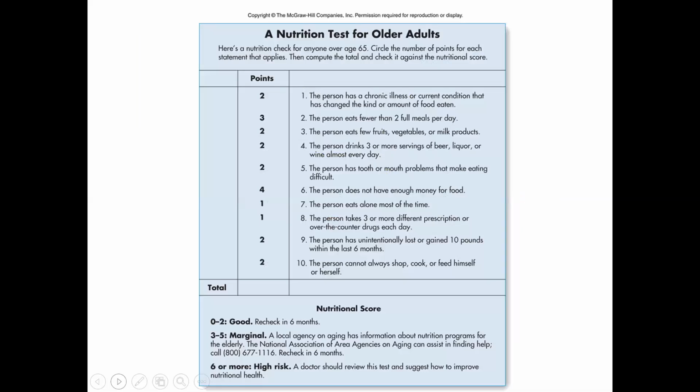Here's an example of some screening tools. So I gave you lots of reasons why elderly are at more risk for malnutrition. A screening tool is something that you can do fairly quickly. It's usually just a couple of questions. And when you add up the score, it's going to tell you if you should go see a doctor for further evaluation or a dietitian. So if you got a low score in this case, you were fine. You got a medium score, you might be at risk for malnutrition. If you got a high score, then you really are at high risk and you need a more complete assessment.